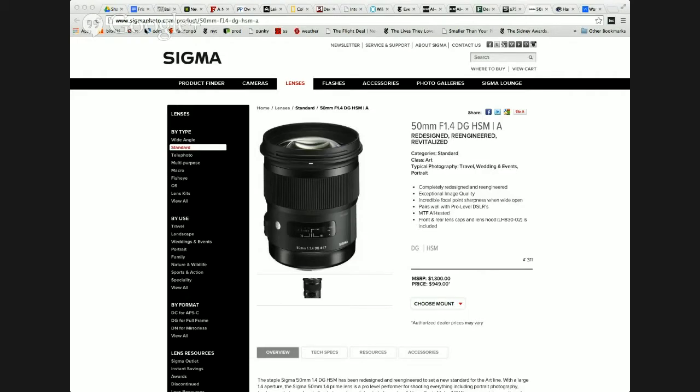So they came out with the Art line of lenses. And one of the first ones that they came out with was the 35mm f1.4 lens for both Canon and Nikon, which outperformed Nikon and Canon's lenses by the DxO lens mark test. And this was the highly anticipated 50mm f1.4 DG HSM A that came out. So the class is Art.